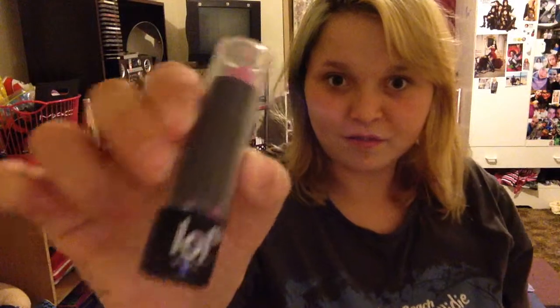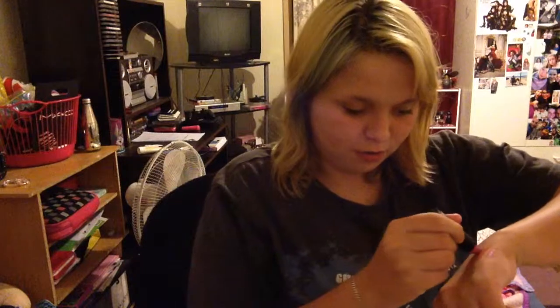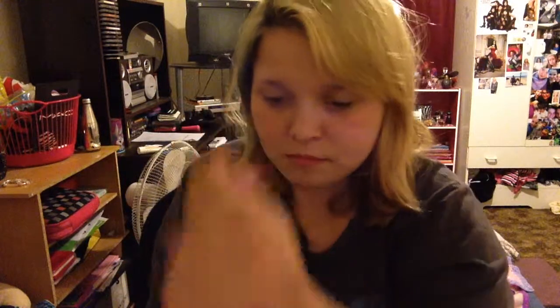Then I have this one from Lowell, and this one is in Think Pink. I'm gonna stop showing the backs of them. So yeah. It's kind of a Barbie pink. This is only $2, so. Smells kind of faint, but it's not because you just say in the swatch.